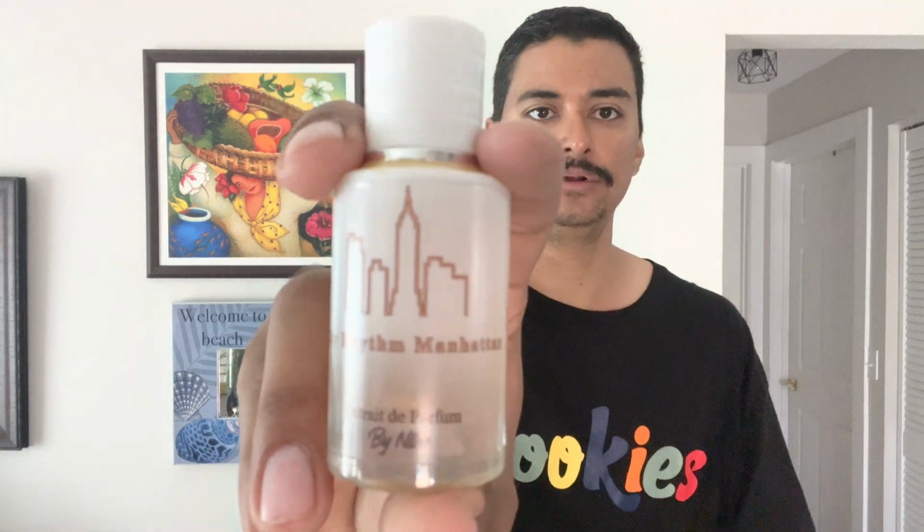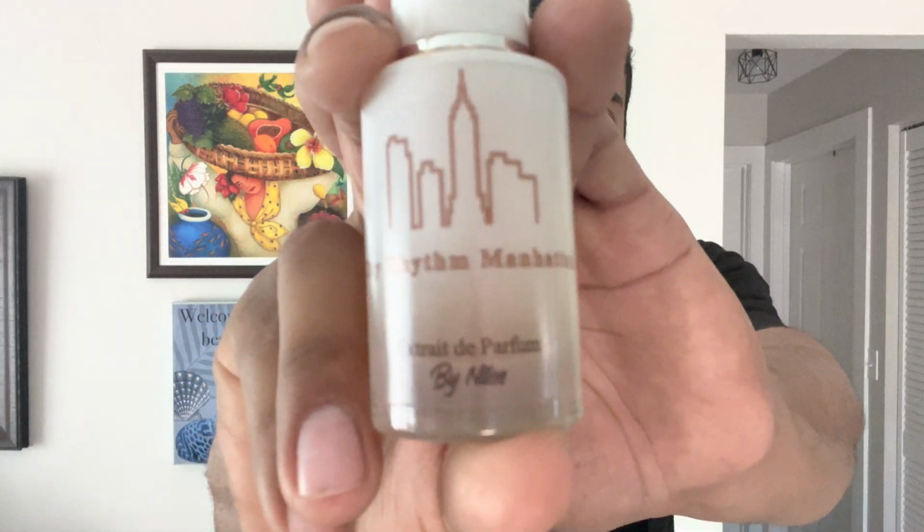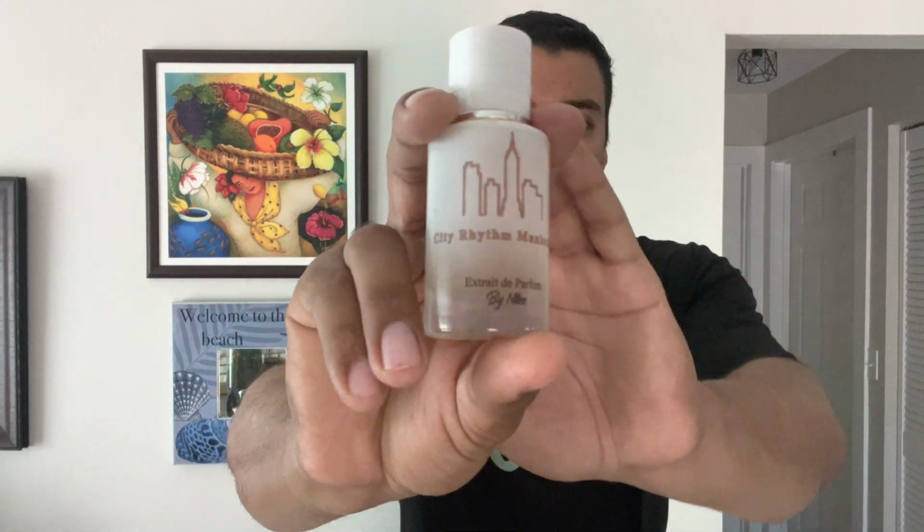So his brand is City Rhythm. He's the one that created this fragrance. I highly recommend you guys check out the house. I really like the design of this bottle too, which is actually one of his OG bottles. It's supposed to represent New York, hence the name Manhattan.